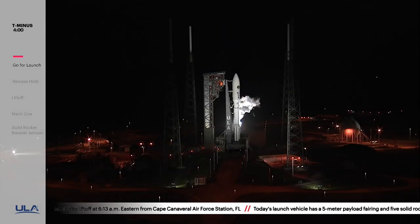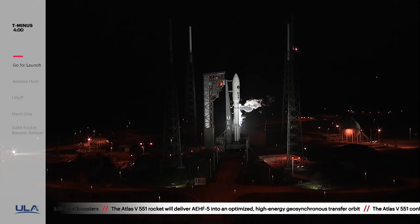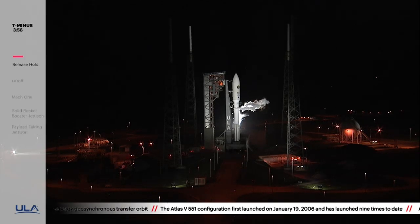This is Atlas Mission Control at T-minus 4 minutes and holding. We anticipate releasing the hold in just a few moments. T-minus 4 minutes and counting. 3, 2, 1, mark. 3:55. Ground pyros enabled. The countdown clock has resumed and we are go for launch at 6:13 a.m. Eastern.